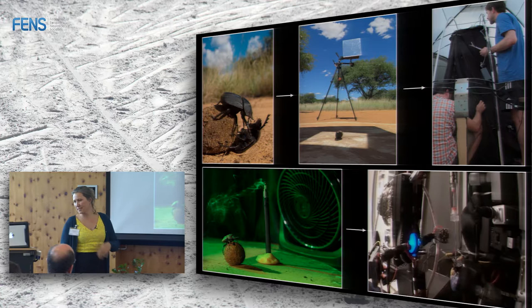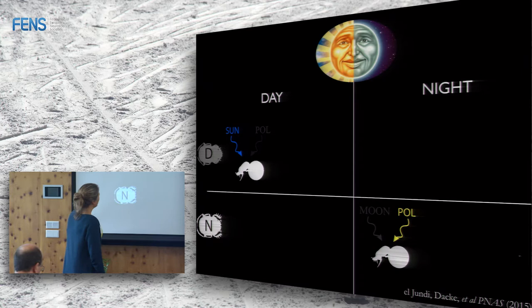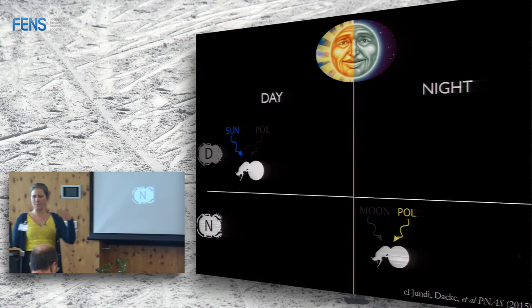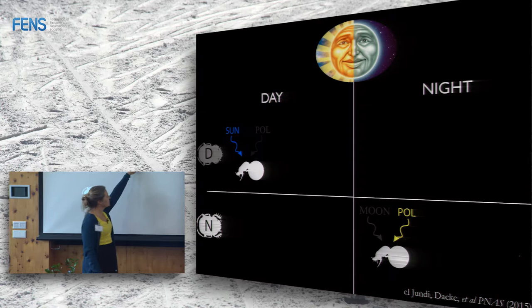And then we try to make a very close connection between the behavioral studies and the electrophysiological studies. So what I wasn't really able to show you, but I will now have to tell you instead, because we skipped that part, is that if you take a day-active animal and mirror the sun, as you have seen, the beetles will change their direction in response to the mirrored sun. This means that the animals are using the sun as their primary cue for orientation. And that is what is shown here, that an orienting beetle will use the sun as their primary cue.